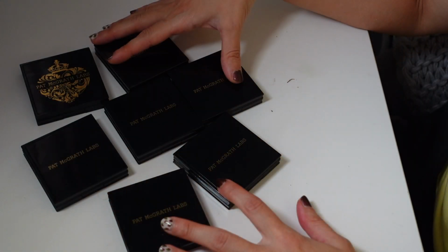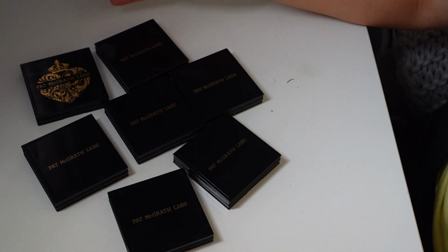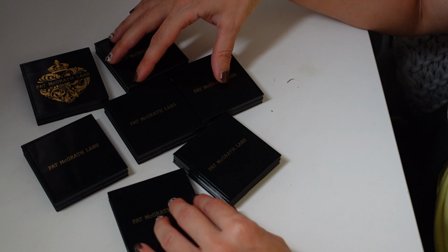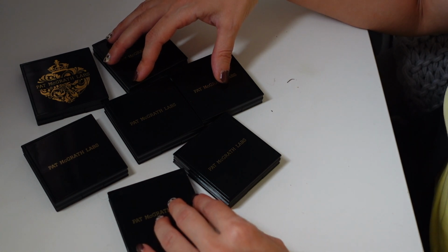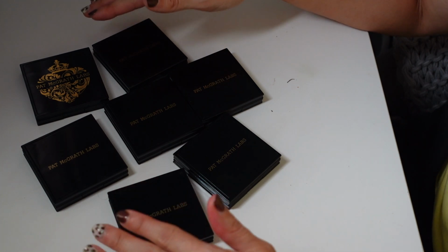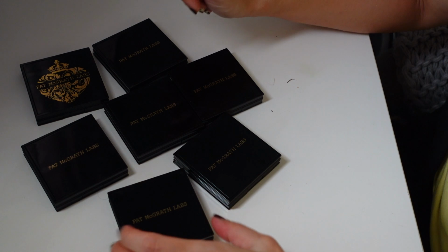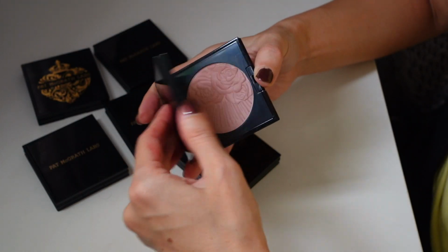And now let's talk about the blush to rule them all. If anyone was keeping count, this is the predominant blush formula in my collection. These are the Pat McGrath Divine blushes, and I absolutely love them. There is just something very unique about the formula of these blushes. They hold their own, and I can't really compare them in terms of formula to anything else that I have in my collection. But let me first show you which colors I currently own.